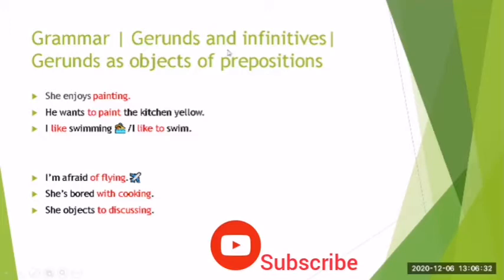And infinitives are formed by adding "to" to the base form of the verb. And there are some specific verbs that are followed by infinitives. He wants to paint the kitchen yellow. And there are many examples you'll see here. However, there are some verbs that can be followed either by gerunds or infinitives. I like swimming. I like to swim. There are more that you see here as well.